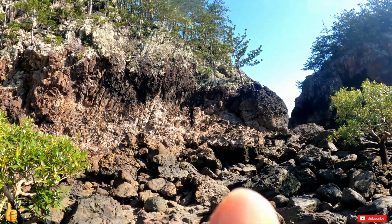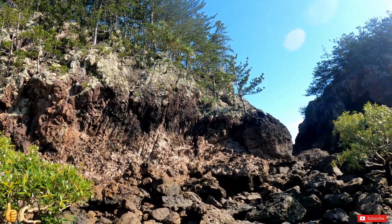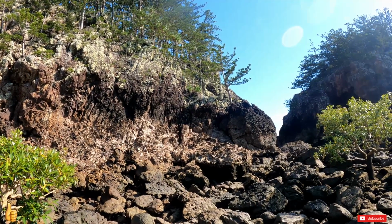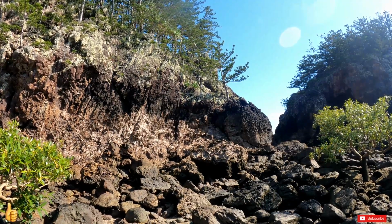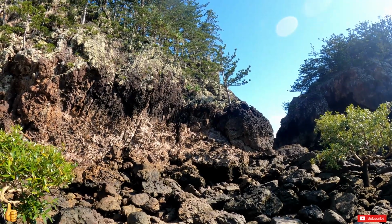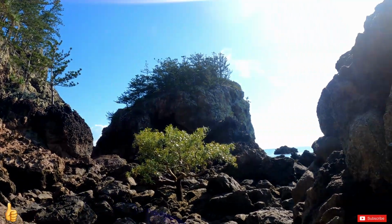I've got to claw my way up through here, up to the top. I'm going to put the camera away to do that because it's hard enough getting up there without 20 kilos on your back, let alone with a backpack on. So I'll get to the top and I'll do a bit more filming up there, show you the nice flat ocean.